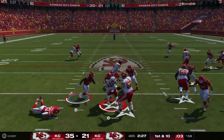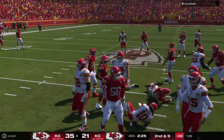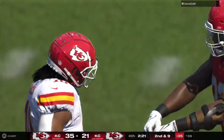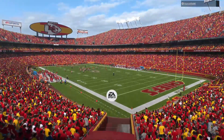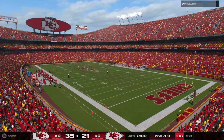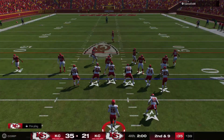They run it with Pacheco from the gun. And he's going to be stopped up quickly here. Just a yard up to the 39. And in this situation with the lead in the 4th quarter, they're liking keeping the ball on the ground, I'm sure. That's just smart football, but you know the defense has to know it as well. They've got to stop them here.